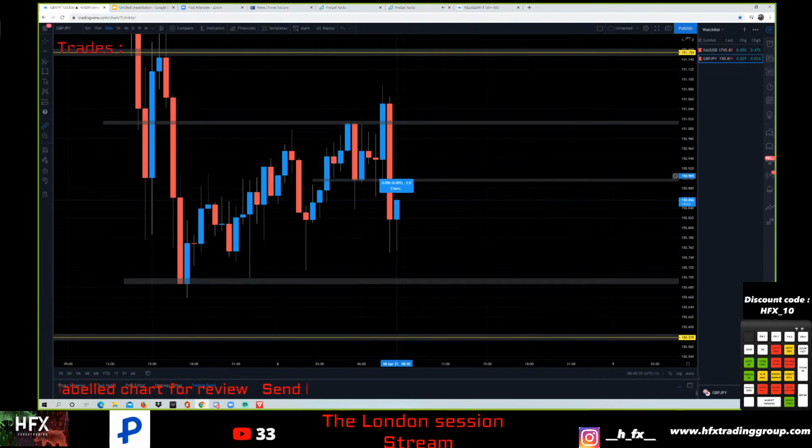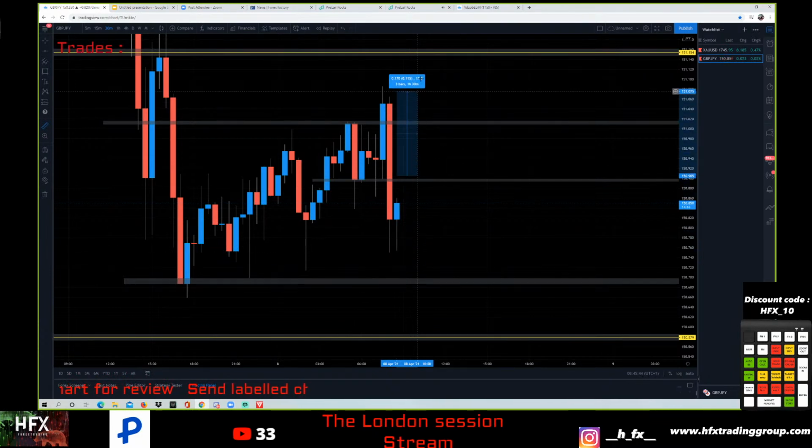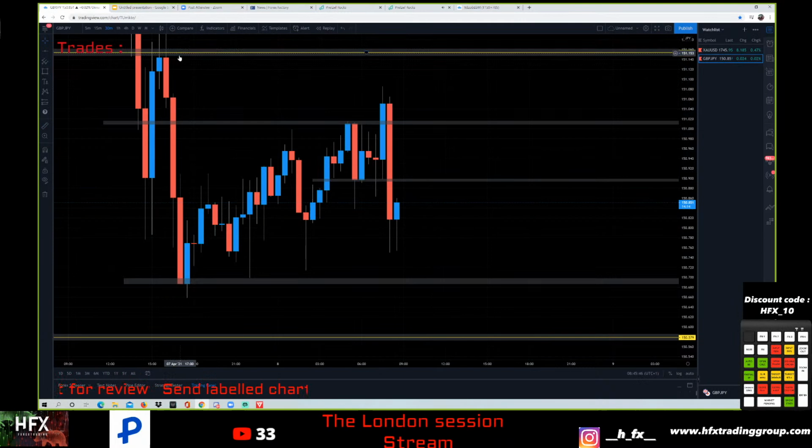But obviously our stop would be... Yeah, that's not too bad. Let's say that's like 15. That's respectable for the target and where we would want to be heading.